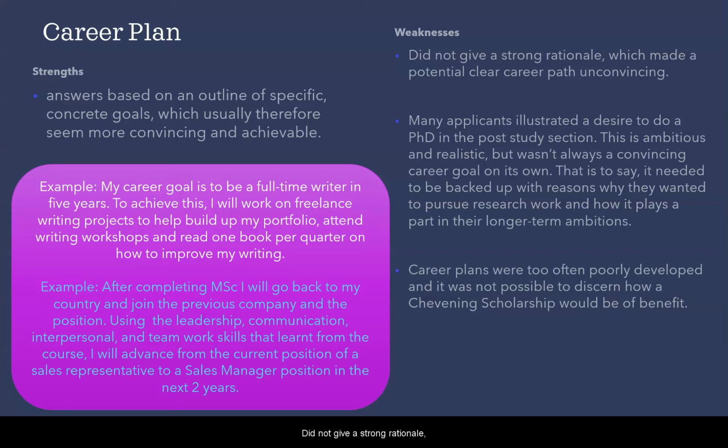So the weaknesses: they did not give a strong rationale, which made a potential clear career path unconvincing, because you just listed it down, but not the reasons. And many applicants write that after this they are going to do a PhD. A PhD is good, ambitious, and also realistic, but it will not always be convincing, because you have to justify why you want to do the PhD straight away after this, or after 2 years. So you have to provide the justification rather than writing a goal in itself.